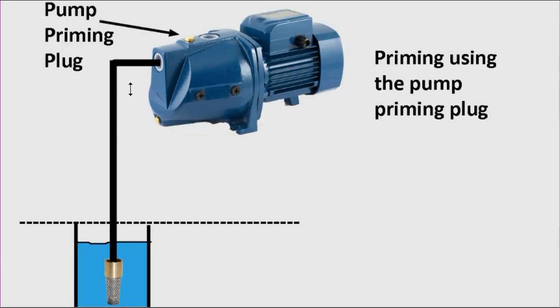So when you start up a jet pump like this, when you have a suction, you need to fill up this pipe all the way down to the foot valve. It has to be completely filled with water, and the pump itself has to be completely filled with water, which you get access to using this pump priming plug that's located right here. Now in this picture, the only access to this system is through the priming plug. So you would have to pour water into the priming plug all the way down here. And if there was a lot of pipe and it was like a 1-inch pipe and a long length, it would take a long time to prime the pump this way through the priming plug.